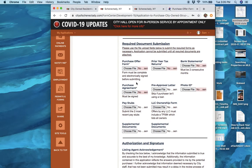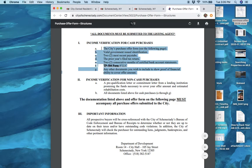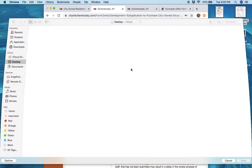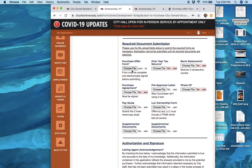And then all you're going to do is, once you have these documents, you're going to want to make sure you have one file on your computer dedicated to the purchase offer form. That's what we have here. And then one file dedicated to the ID, and one file for each of these, okay? So you go here and you just choose file. So we'll do the purchase offer form that we did. Now that's in there.